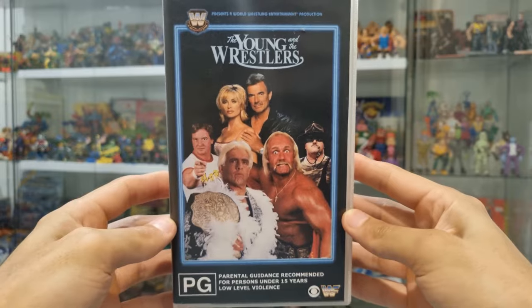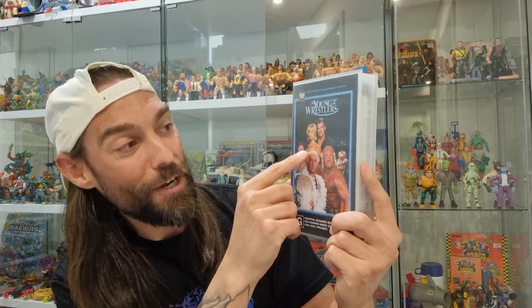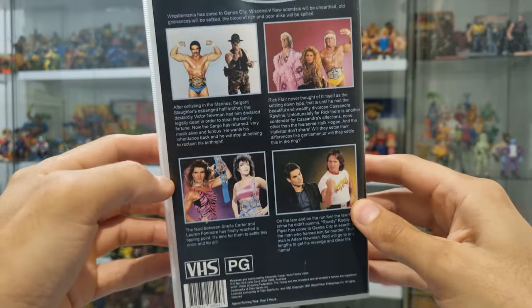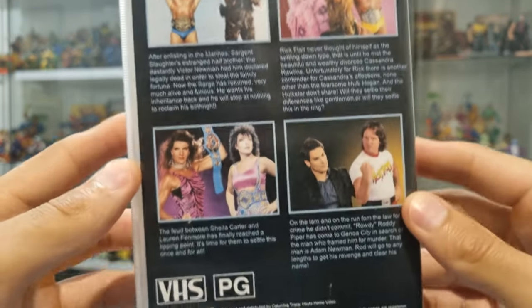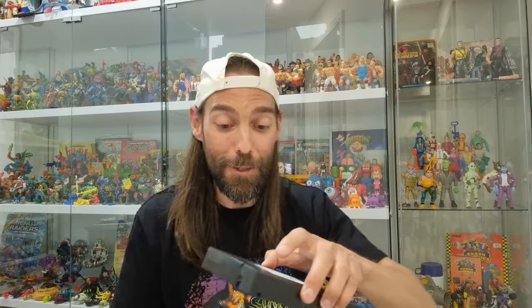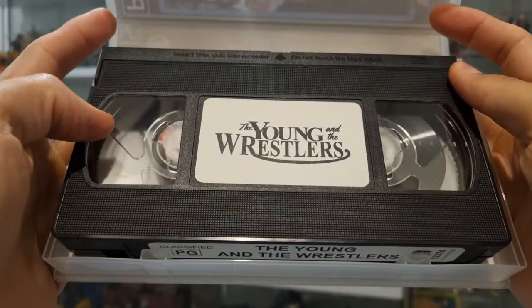I told this story to the boys and Nate's put together this awesome custom VHS case. We've got iconic wrestling superstars. We've got some less iconic to me Young and the Wrestlers superstars here. We've got a little kind of blurb on the back with storylines that combine characters from The Young and the Restless and the WWF, which is just incredible. You know, Ric Flair and wealthy divorcee Cassandra Rawlins. I'm absolutely loving it. And it's not just the case, you open it up and he's actually labeled up a VHS tape, The Young and the Wrestlers.